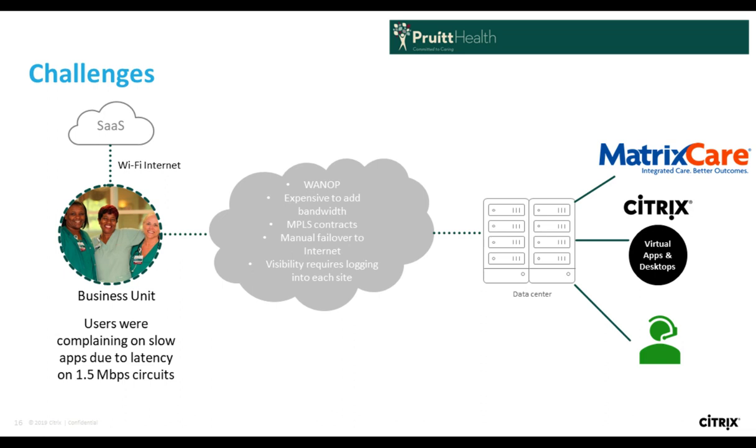Certainly. We use several homegrown apps. Critical are Cassandra, Framework, Microsoft Office 365, Teams, and Matrix Care. As far as challenges go, we honestly lacked adequate reliability and bandwidth connecting our branches back to the data center.